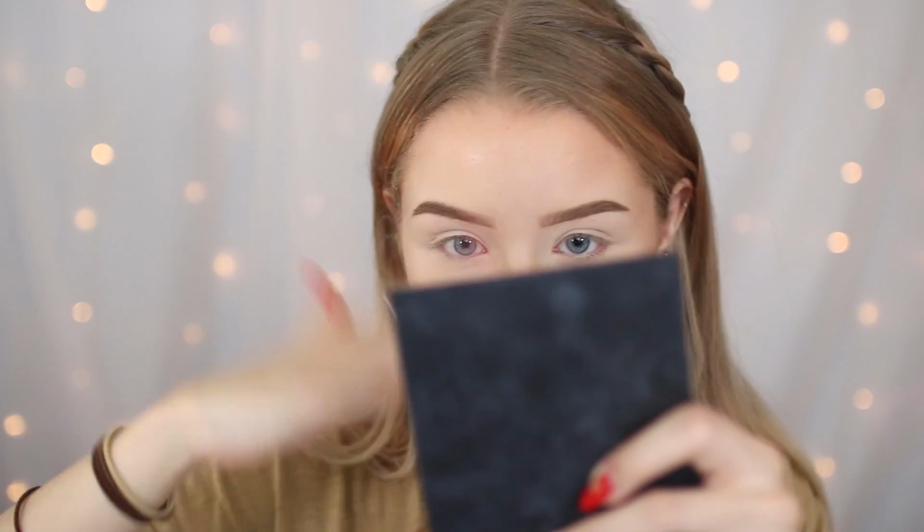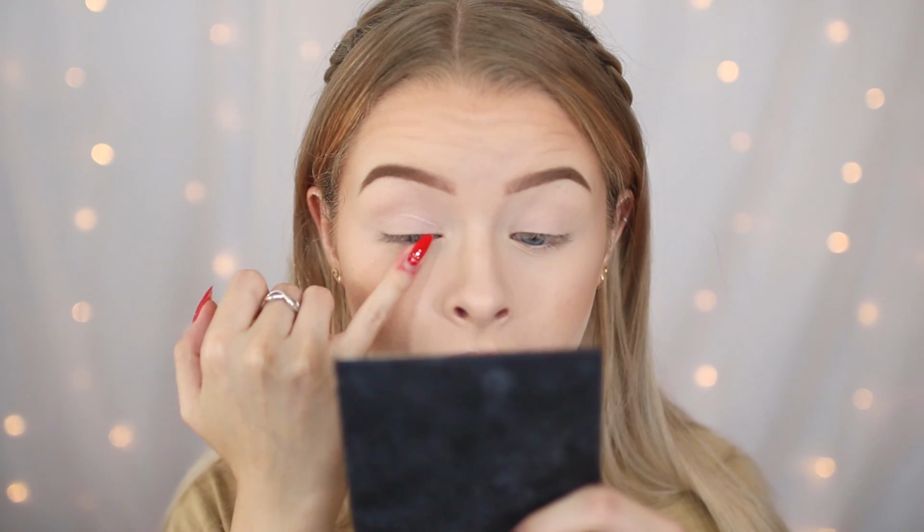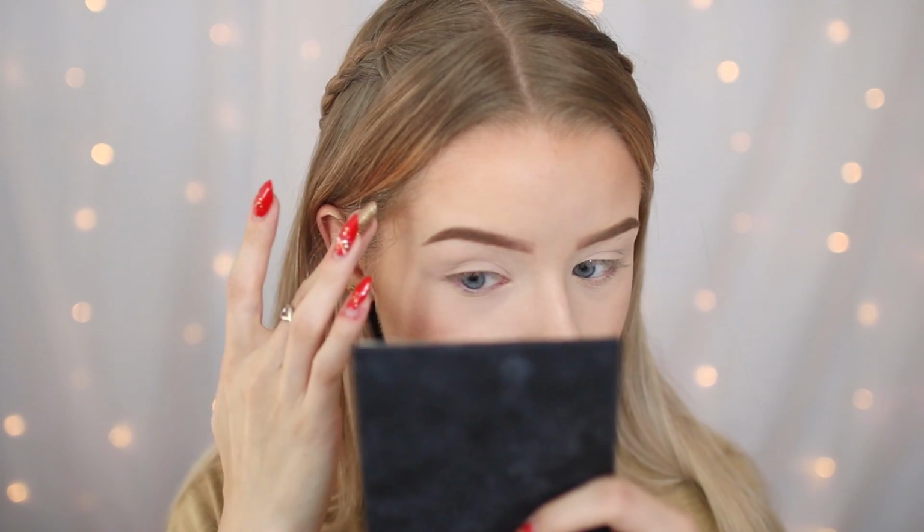And I will say now that a little bit of it did get on this side of my chin because it kind of went underneath the thing. But I'm mostly testing it on my forehead, you can see my forehead and my cheeks are now kind of wet, so I'm just gonna fan them. And see, this is why I don't do setting spray when I've got eyeshadow on, because I find that it kind of creases my concealer.